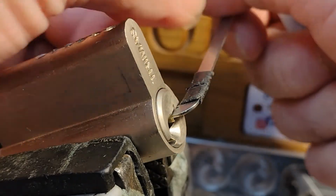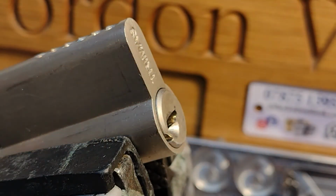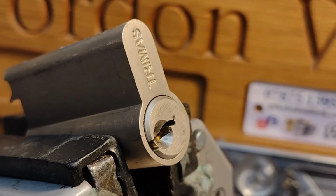I've got that open, just needed a little bit of finesse at the back. And that's my first open of 2022, so 2nd of January, and hopefully that will be the first of many this year.